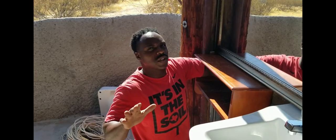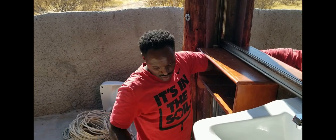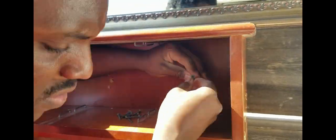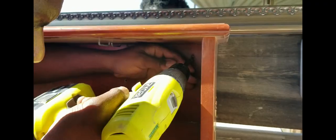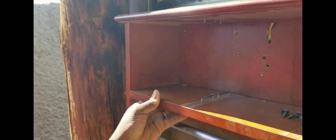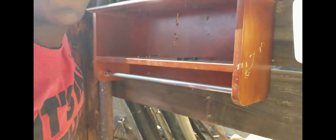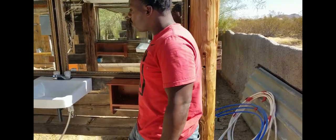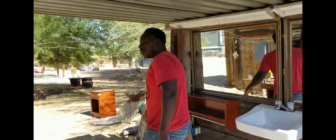All right, so now all we've got to do is install our stations. We're just going to show you the first station, then we're going to get to the next. We're going to show you when we're done with all four stations. All right, we got the barber clipper cabinets. We got them all installed, all four.